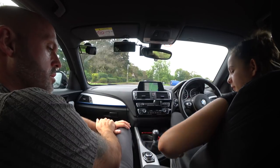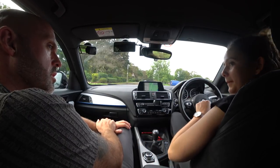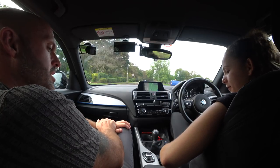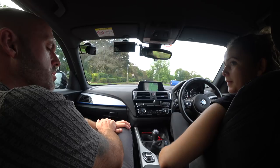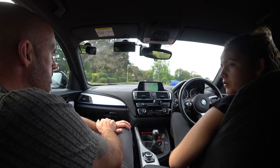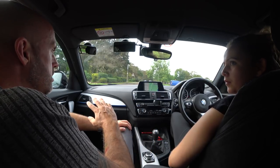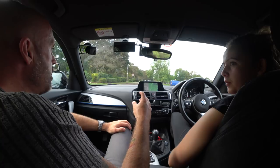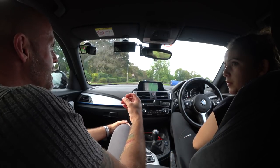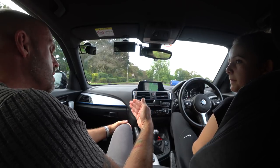Mm-hmm. Have a go. Lift, lift hard, button, release. Good. Put it back on. Good. I don't mind the clicks whatsoever. You know the clicks as you pull that handbrake up there? That's no issue whatsoever. Sometimes people think as though that's going to break the handbrake. It's not. Okay. They're actually designed to be used like that.